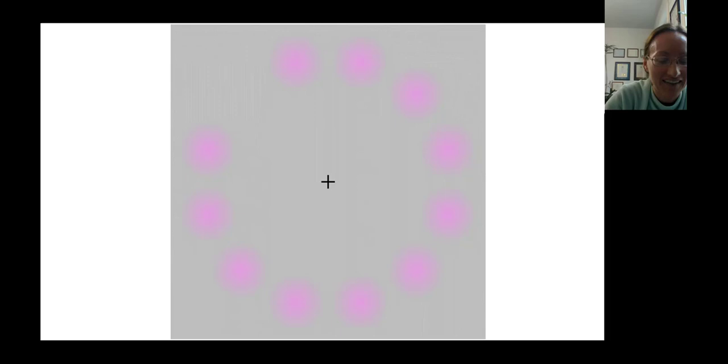Stare at the black dot in the middle. What is happening here is there's a ring of lilac, of purple dots, okay? And one of them is disappearing, and then the next one disappears, and the next one disappears. That creates an illusion of movement that's called the phi phenomenon. And if you stare at the black dot, eventually the purple starts to fade out, the lilac dots start to fade away because they're lilac on a lilac background.